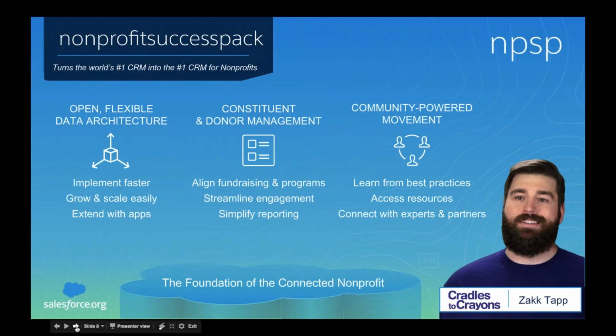So what the Nonprofit Success Pack does is it takes the world's #1 CRM and turns it into the #1 CRM for nonprofits by building on top of the great Salesforce.com platform and making it really usable and fantastic for nonprofits of all sizes. And NPSP provides 3 fundamental values that we like to highlight. First, we've created an industry standard data architecture that configures Salesforce out of the box for nonprofits, which means that you can get started a lot faster.